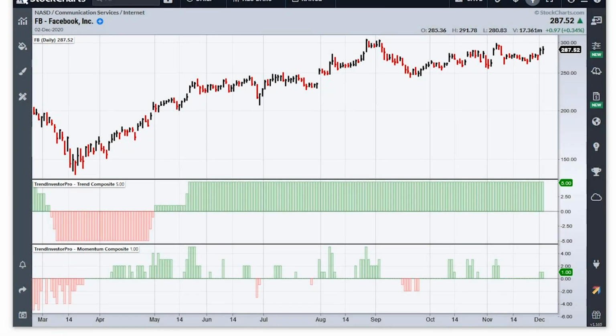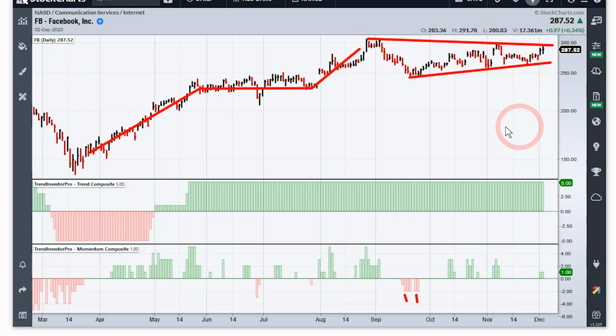So here's Facebook, and again, we see a big triangle-like consolidation. And it is actually less weak than Apple in a way, because you can see that momentum composite only hit -2. It didn't really get oversold, and sometimes that happens. But we can see this surge, consolidate, and now it looks like we're on the verge of a breakout and a continuation higher.